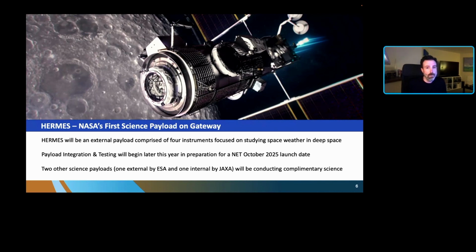And as I mentioned a moment ago, we are just one of a few that are going on this first launch. There's actually three of us, two external, Hermes being one of those. Ursa, provided by the Europeans, will be another external payload. And then IDA is an internal payload coming from JAXA. That'll be inside the Halo module.